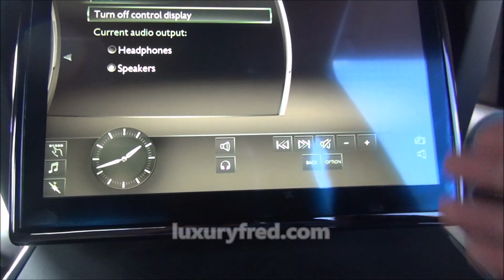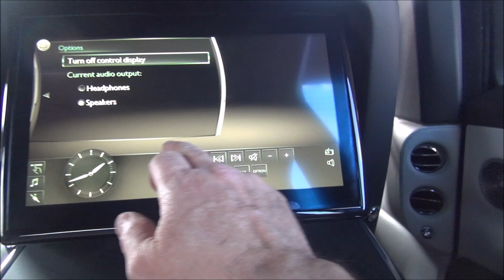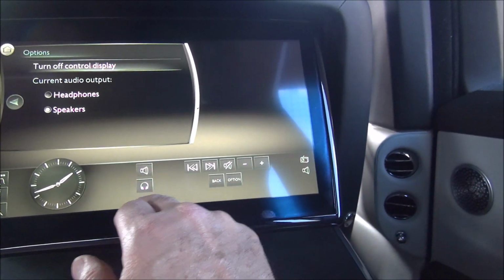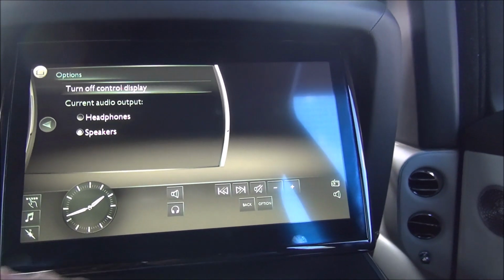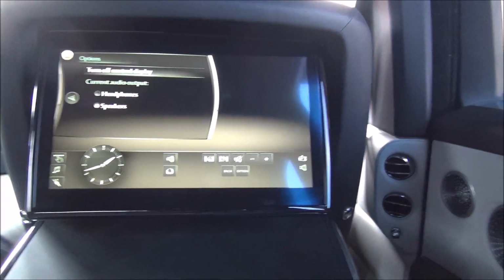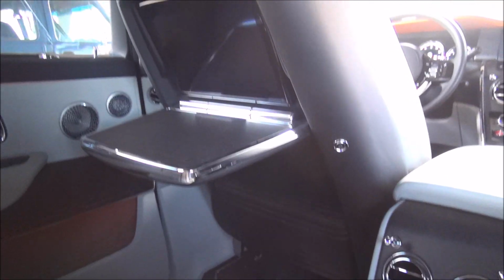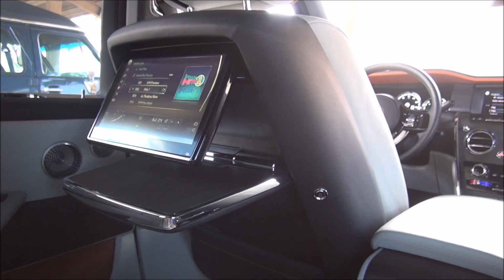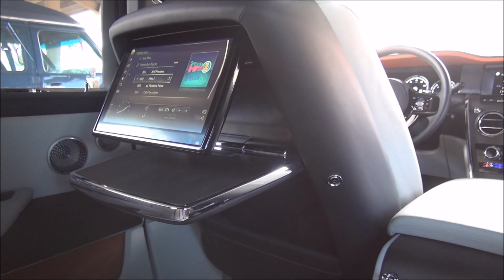Then of course, again, you can change the output, you can adjust the music, you can adjust headphones, volume, you can change what's playing, that kind of thing, whatever you'd like. And then again, you can put this away by clicking just the left one, and that shuts. And then you have the same thing on this side, where if you push the right one, you get both the screen and the picnic table.